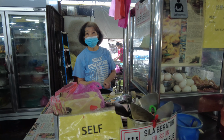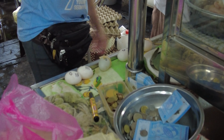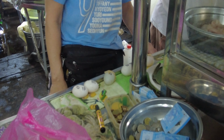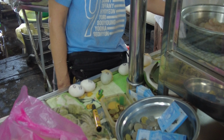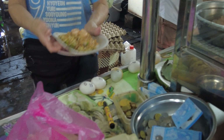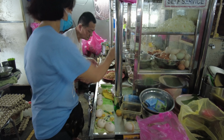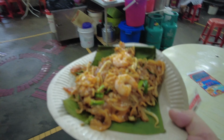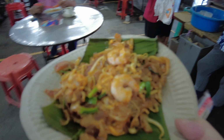Okay, can see, right, auntie have a system of taking down orders. So just write on the egg, whether you want sea ham or not, or you want spicy or not, what type of noodle. Okay, come here. So got my plate of char kway teow. Let's find a place to sit.